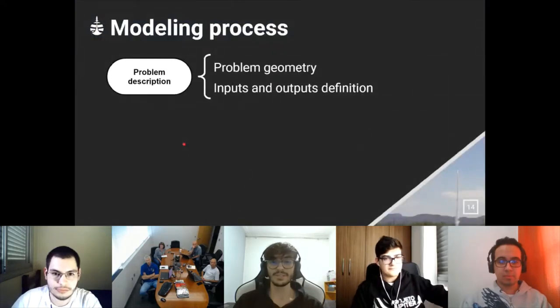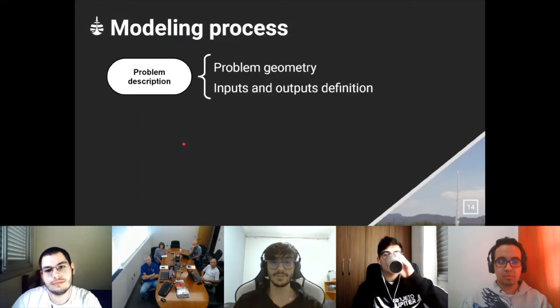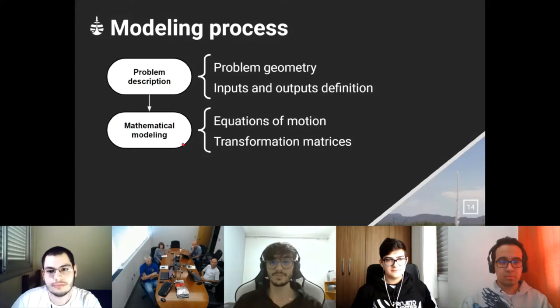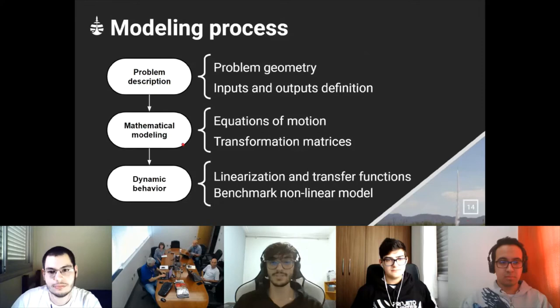The first step to actually design the pendulum's control is to accurately describe its movement. Initially, it is essential to understand the system we are dealing with, acknowledging the geometry of the problem and defining the inputs and outputs of the system. Secondly, we develop a mathematical model to describe the movement of the pendulum through time. The last step for the modeling was to describe the dynamic behavior of the payload through the various phases of the flight, obtaining the models that were used in the control project.